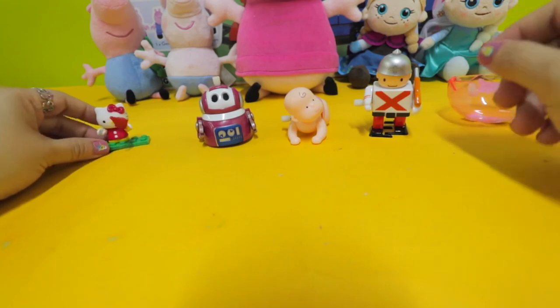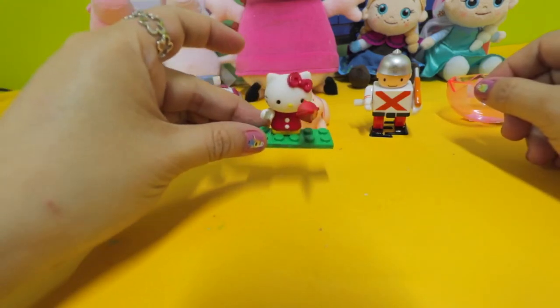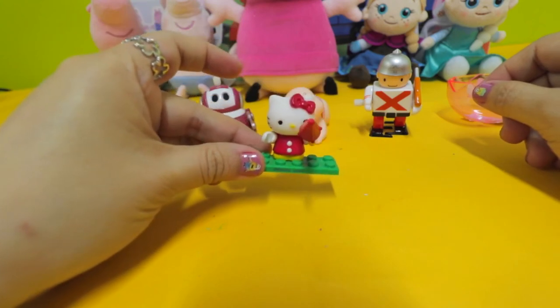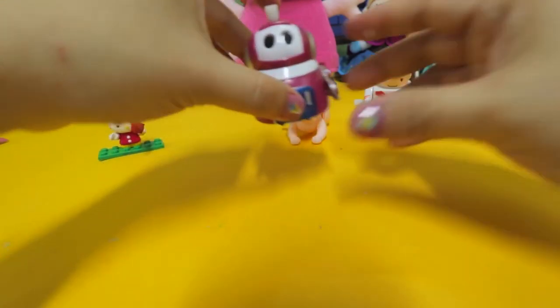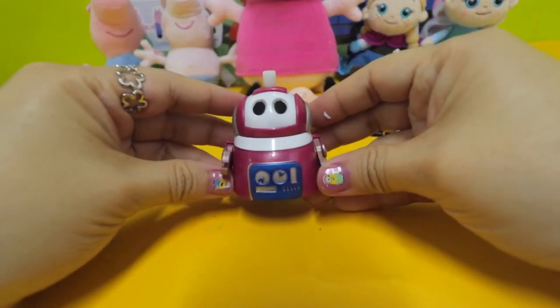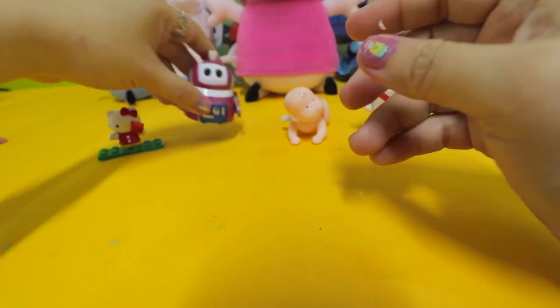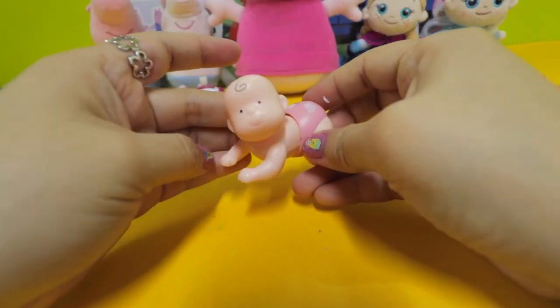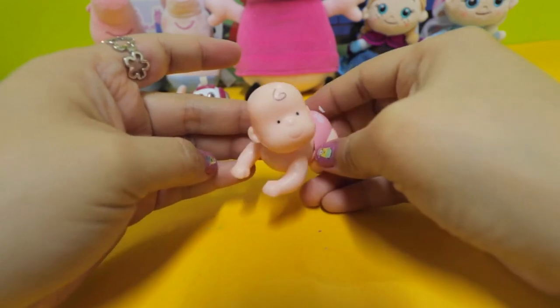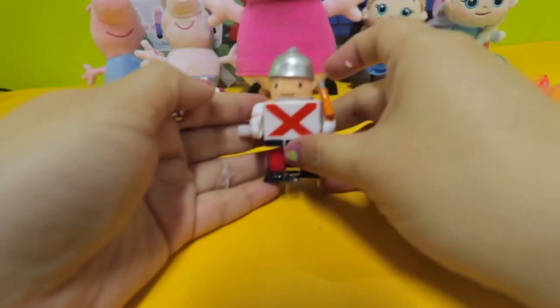Okay, guys, here are the toys we have for today. Hello Kitty with a red umbrella. Robot. Crawling baby. And a toy soldier.